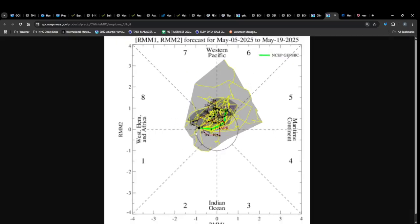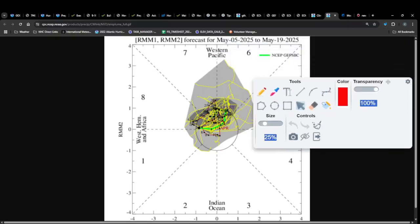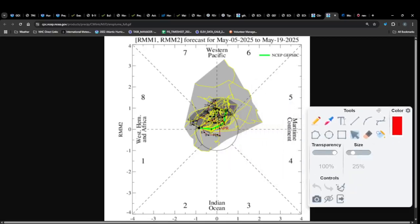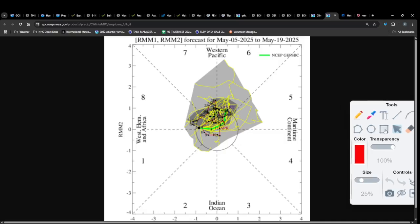Okay. This is the MJO phase forecast for the Madden-Julian oscillation. That's big. I despise this mouse, Kylie. I just wanted to let you know. I haven't learned it yet.